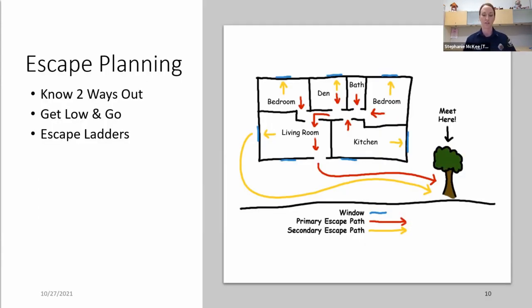So hopefully that gets you thinking if you are somebody who sleeps with your door open. So the other thing that it's super important to have is an escape plan. So we talk about this a lot with children because they're going to need help often to get out. But even as adults, it's good that we think about this, especially if you have loved ones that maybe need a little bit of help.